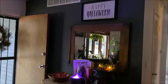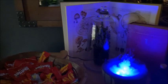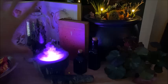Alright, so this is our spooky little Halloween corner. As you can see, we've got our bowl of candy ready for the kiddos. This is a mortar and pestle grinder with a little mist maker in it. I thought that could be kind of fun right now. And then some potion bottles, a little book with mushrooms, some other random plants.